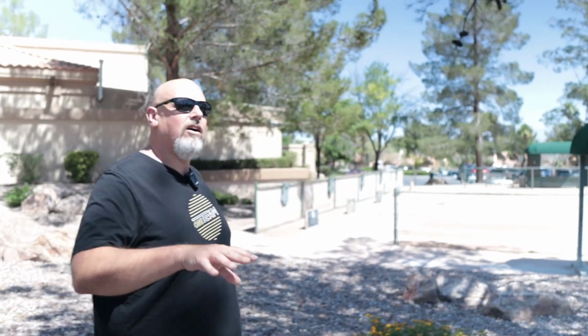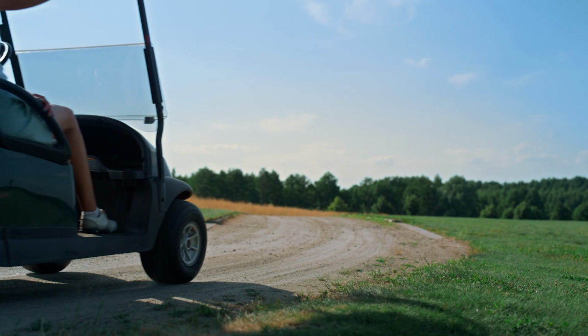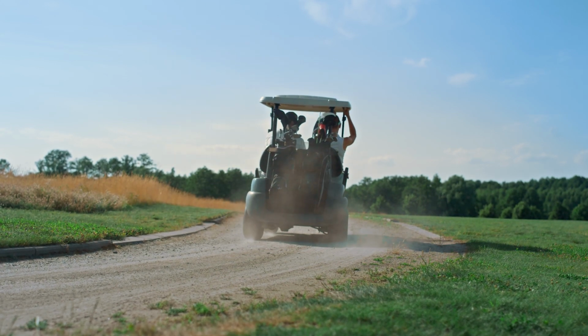Now remember, since this is a golf course community, it is a golf cart friendly community. So you can pretty much take your golf cart anywhere you want within the community, which is always nice. And because it is an age-restricted 55 and older community, everything's going to be single story.